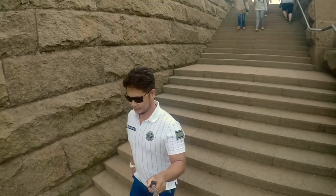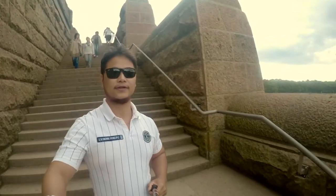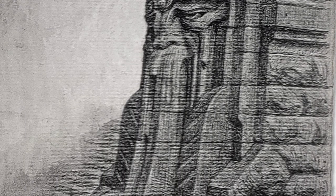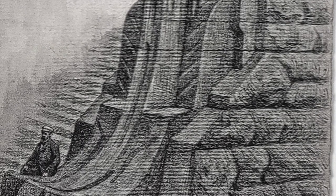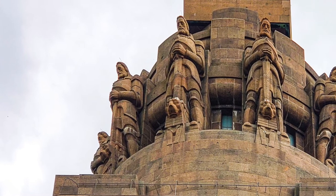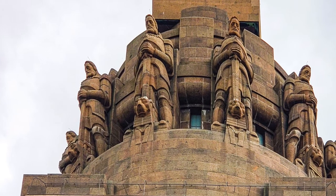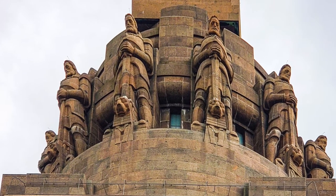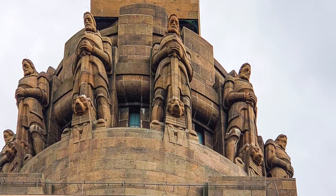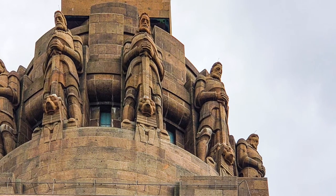On both sides of the relief, lateral staircases lead to the second story and the entrance of the crypt. The staircases are decorated with large heads of Emperor Frederick I, better known as Barbarossa. At the top of the monument, on the outside of the dome roof, stand 12 warrior statues, each composed of 47 granite blocks and 13 meters or 14 yards tall. It is to remind the Germans that it will defend itself.